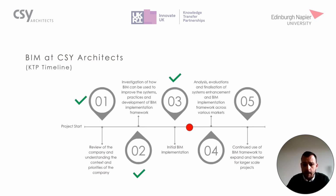So moving back onto the KTP timeline, then, this was the very high level timeline of what we've achieved so far and where we are at the minute. The red dot indicates where we are just now. Stages 1 and 2 were really reviewing the company and understanding the context and priorities. So we were assessing the company's background, the sorts of projects that we had on the go, the organisational structure, and of course the strategic goals, which I just spoke about. We also investigated how BIM can be used to improve these systems and practices, and there was a variety of different reports produced to support the initial BIM implementation, which was stage 3.